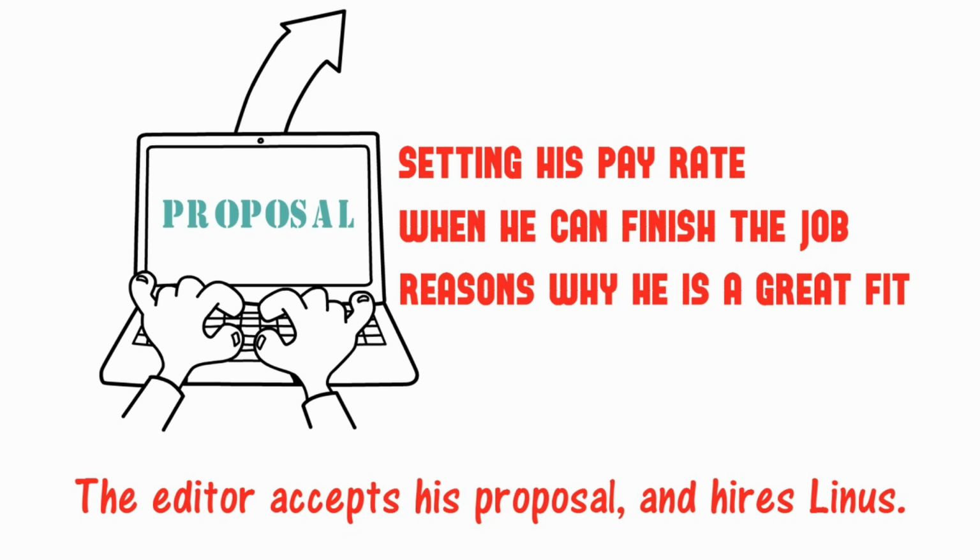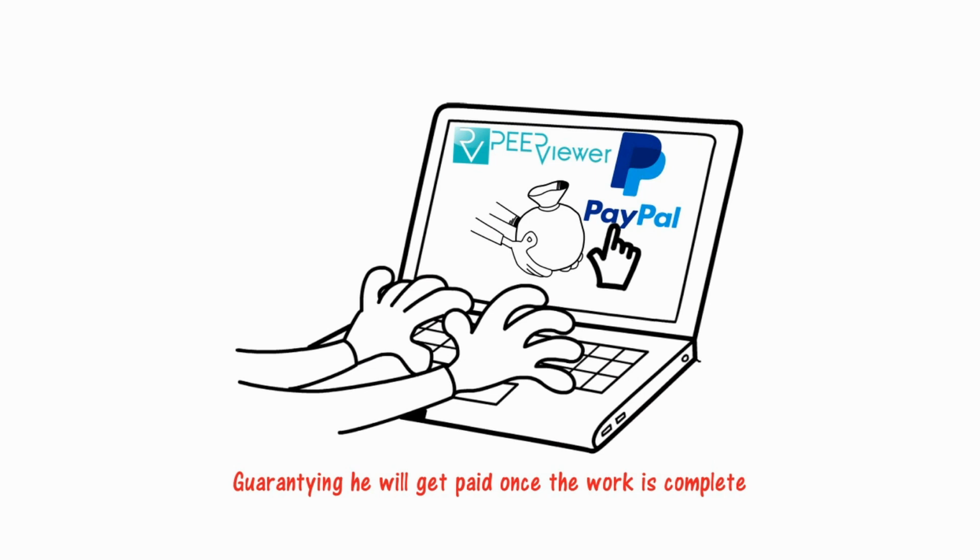They deposit money in PayPal escrow using PeerViewer, guaranteeing he will get paid once the work is complete. As soon as the work is complete, Linus uses PeerViewer to send his work to the editor. The editor checks his work, completes the project, and Linus is paid instantly.